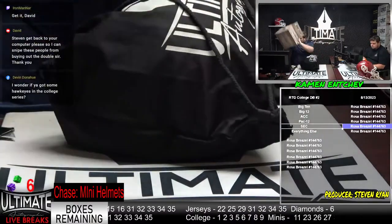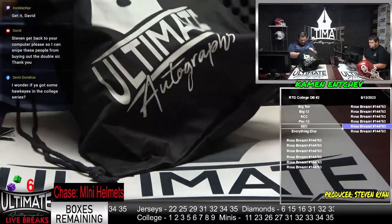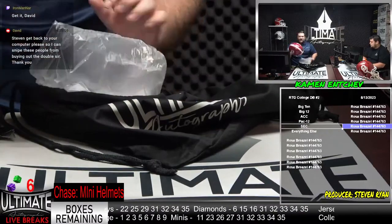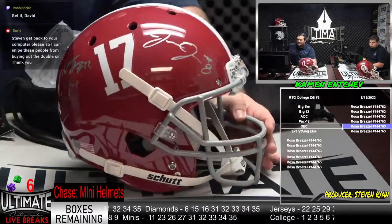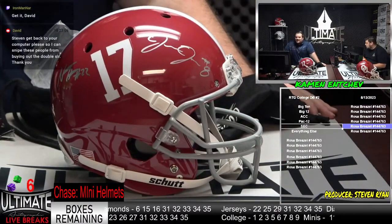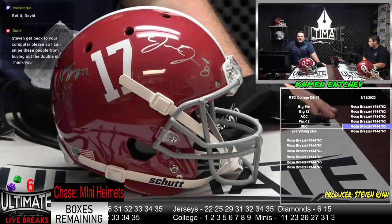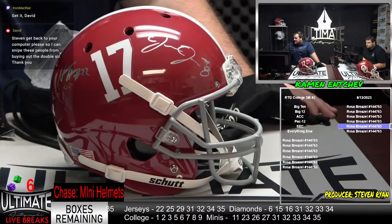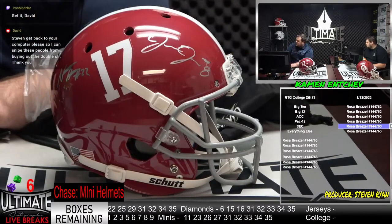Ooh. What could this be in here? Well, how about the rival here, Rosa? Dual signed Alabama full-size rep, Josh Jacobs and Najee Harris. Pretty good. 2 of the best college running backs in the last 10 years. 2 of the best running backs in the NFL as well, by the way. Jacobs led the league in rushing yards last year. Najee Harris was top 5 the year before. SEC spot Garrison Hurst, followed by Jacobs and Harris dual signed.